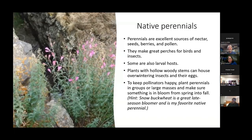And let's talk about perennials. They are excellent sources of nectar, seeds, berries, and pollen. They make great perches for birds and insects. Some are also larval hosts. The ones with hollow woody stems can house overwintering insects and their eggs.